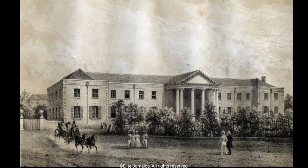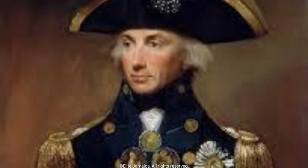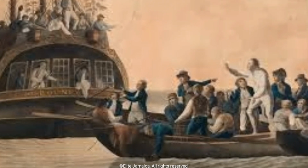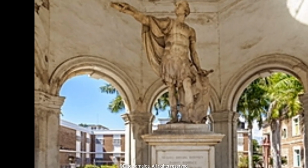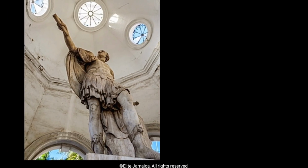Spanish Town back then was a place of importance and was held in high esteem, with distinguished visitors to the island being brought there. Among them, Horatio Nelson and Captain Bligh, better known for surviving a mutiny by his crew and for introducing the breadfruit and other plants to Jamaica, have been feted in Spanish Town. Admiral Rodney, for whom a statue stands on the north side of Spanish Town Square, was also a distinguished visitor.